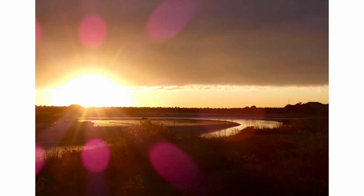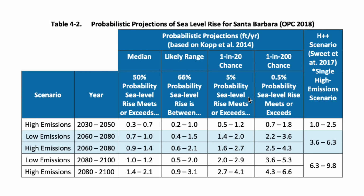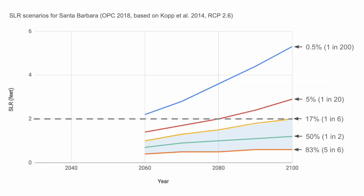That's part one. Let's go on to part two, which is the curves. This is a table from the city's vulnerability assessment, that report I was talking about that the map came from. So what this table shows is current best available science about predictions for future sea level rise. There's a lot of numbers and it's kind of confusing. I think it makes a lot more sense if you plot it as a graph. So these are the low emissions scenarios.